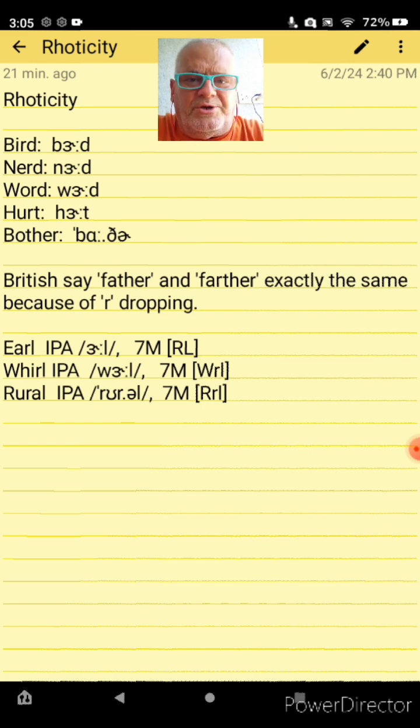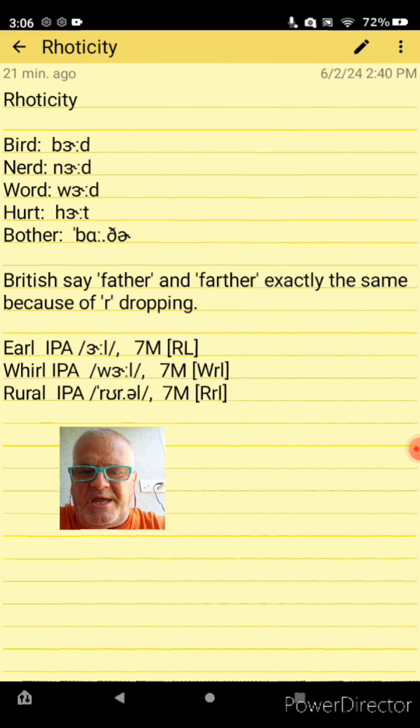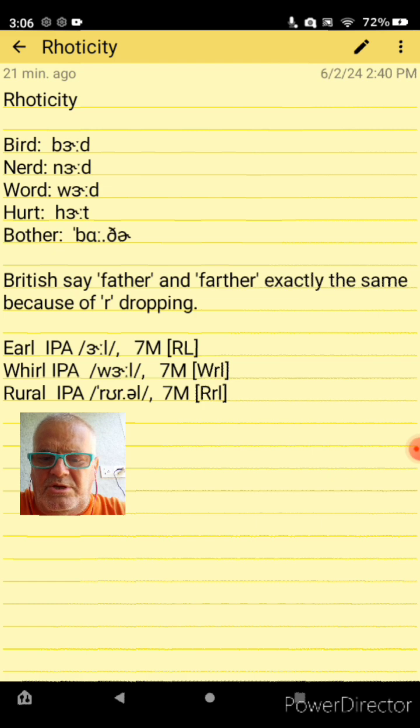I think people have long known that W has something to do with it. So you'll often see words that begin with WR, like right or wrong or wrought. But that's not the total answer. What really helped me to solve this question is 3 words. You'll see them here on the page, down here, right above my head. Earl, whirl, and rural.